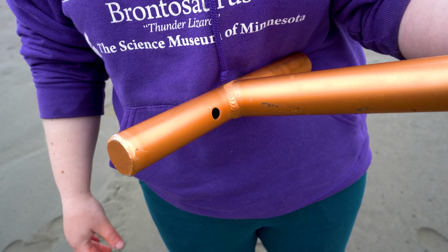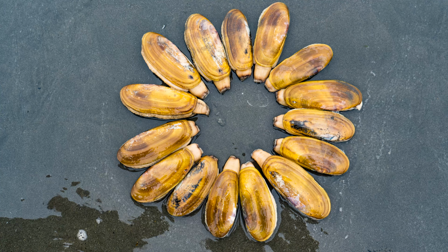So we usually try to get here a couple hours before the low tide, and the lower the low tide, the more beach is exposed, and so you have access to more of the razor clam habitat. But you can usually get them, you know, 2 hours before and 2 hours after the low tide. If it's really good clamming, you'll get your limit in maybe 30 minutes for 15 clams. But if it's a little harder to find them, if they're not showing really well, it might take you an hour.